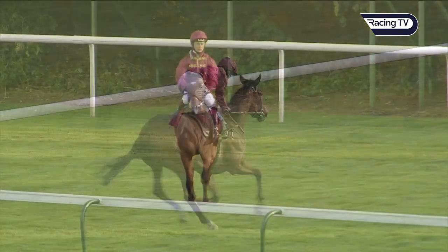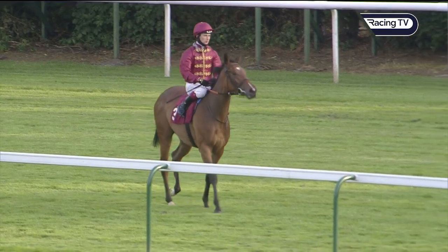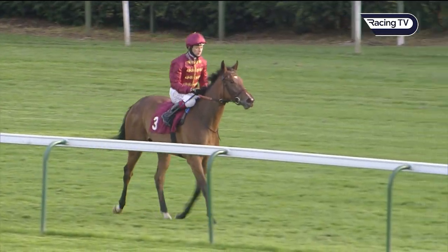Take me back to her debut at Haydock. She was really well found in the market. Were you expecting as such? Yes, we were. I was expecting her to run well.